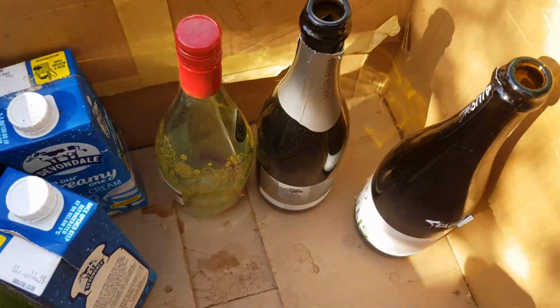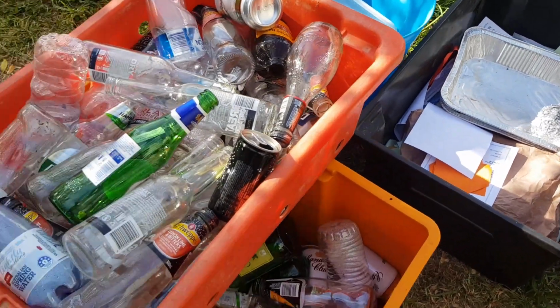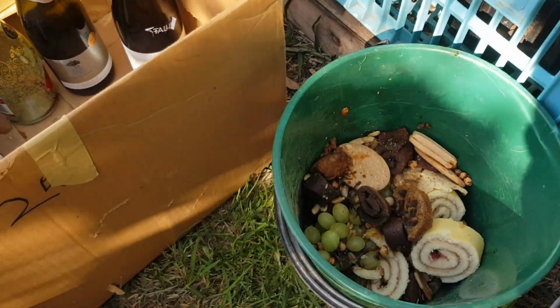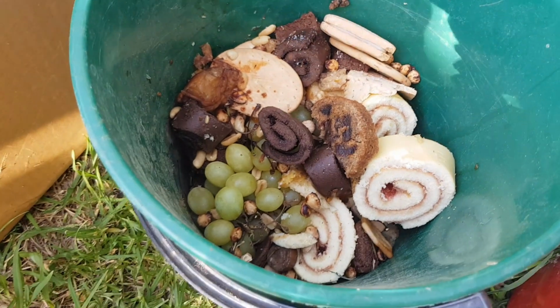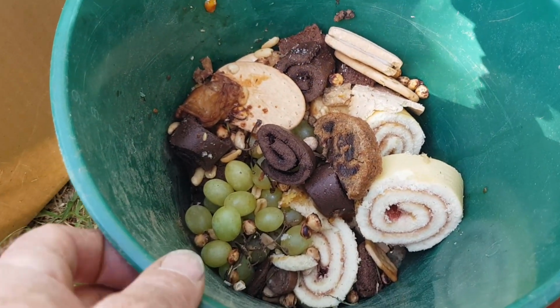So that's all good. So the huge bulk of the rubbish we had here is all recyclable, which is excellent. What else did we find in the bins? Well, there was some leftover food which wasn't very pleasant to sort through, and again it'd be nice to have a bucket when we're cleaning up the tables.